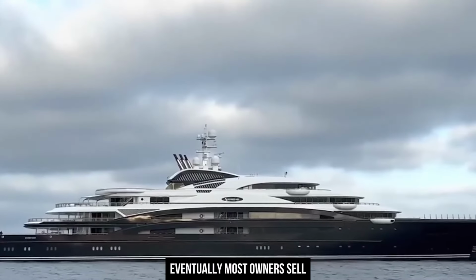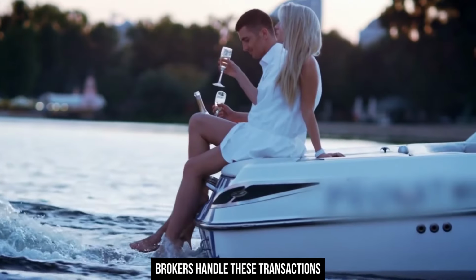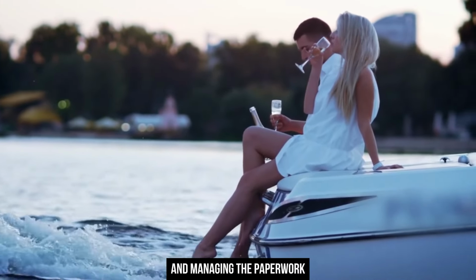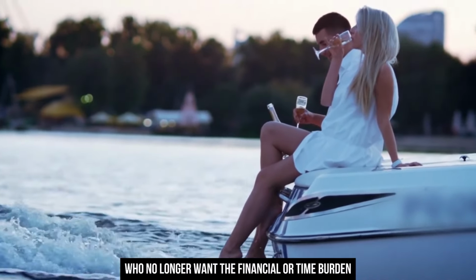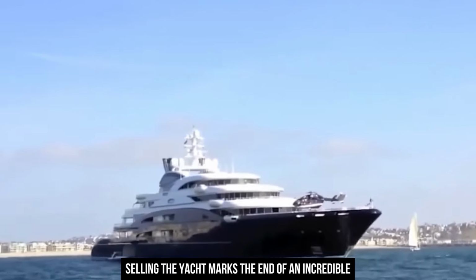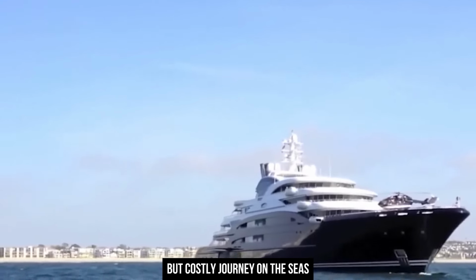Eventually, most owners sell or trade in their yachts for a newer or larger model. Brokers handle these transactions, marketing the yacht to global buyers and managing the paperwork. For owners who no longer want the financial or time burden, selling the yacht marks the end of an incredible but costly journey on the seas.